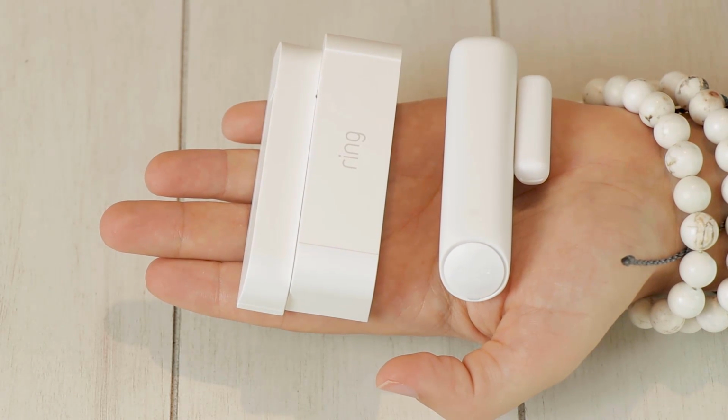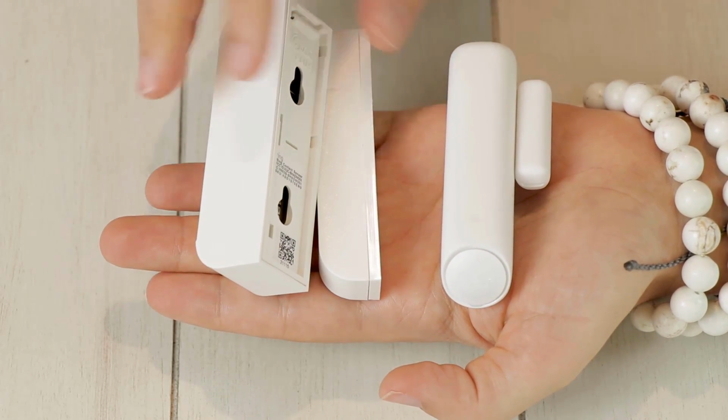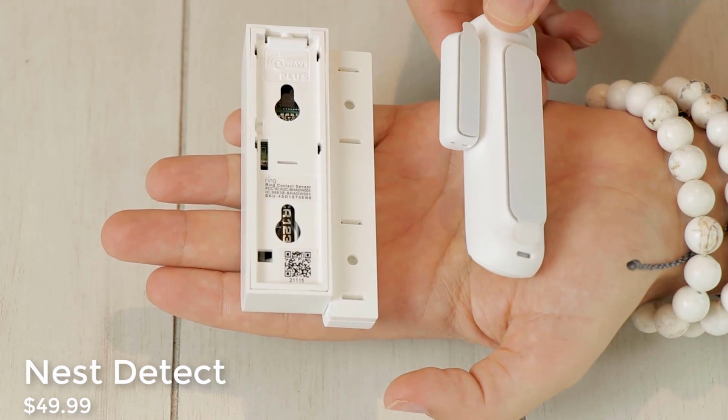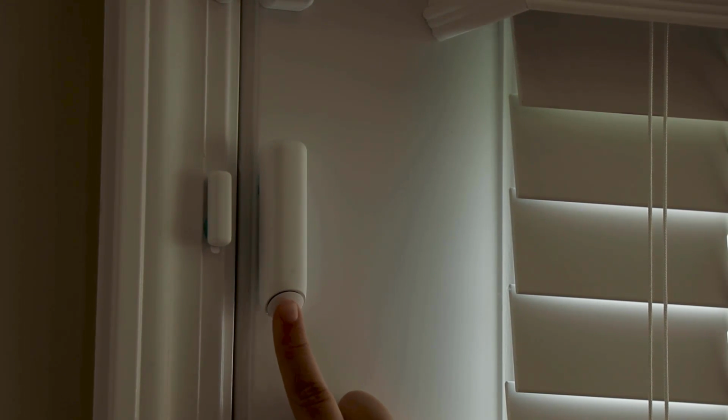Overall, I prefer the design of Nest Detect to Ring's contact sensor, but it's more than double the price of Ring's sensor. However, it is multi-purpose. Nest Detect is first a contact sensor, but also a path light that lights up as you walk by. It also has a feature called Quiet Open, which allows you to bypass the sensor by touching it. If you're concerned that your kids might bypass the sensor before, say, a big night out, you can simply turn the feature off using the mobile app.